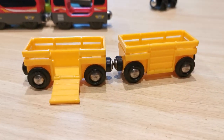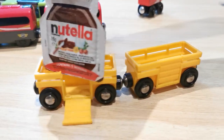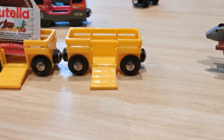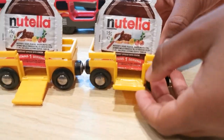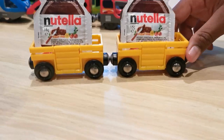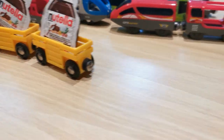And where's the Nutella? Oh yeah, you got the Nutella. So and then we can put the Nutella. It can be transported. One second, we need the other Nutella. And we close. And just like that. And then we drive it away. Yeah, and it will fit perfectly.